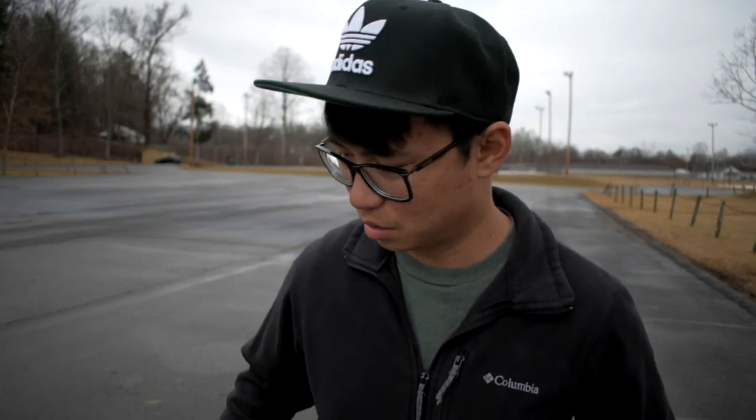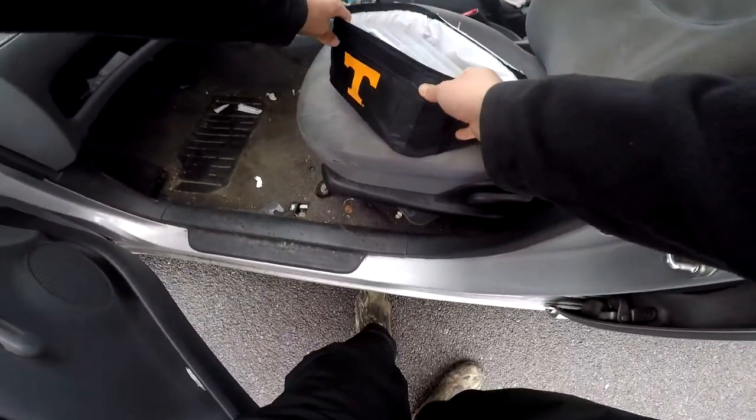Found this place on Google Maps, so hopefully it'll be good. Looks like a little duck pond. I don't know, guys. Let's check it out. We'll leave this camera in the car, get the GoPro out, and we'll see you out there in the water. Let's go. I think I got everything I need.